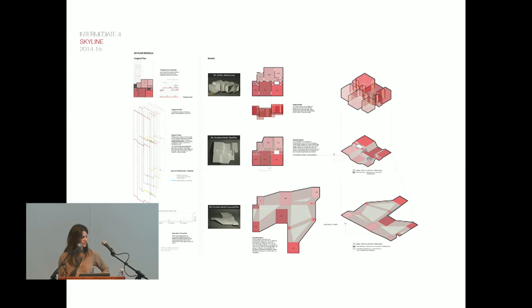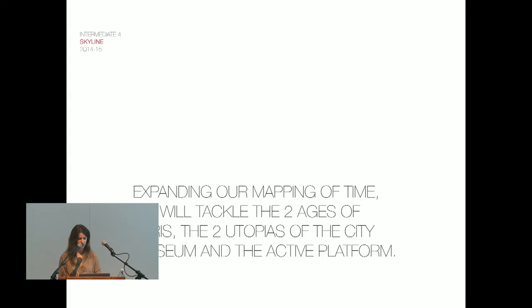This will arm us for the TS, for which we will ask students to define their brief at the end of the term. And I will come back to the TS in a moment. The second term will be centered on individual proposals tracing where physical space and experiential moments meet, what may be. We will expand our mapping of time and tackle the two ages of Paris, the two utopias.